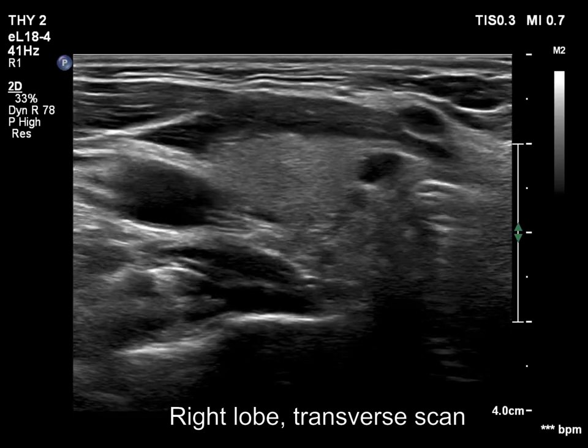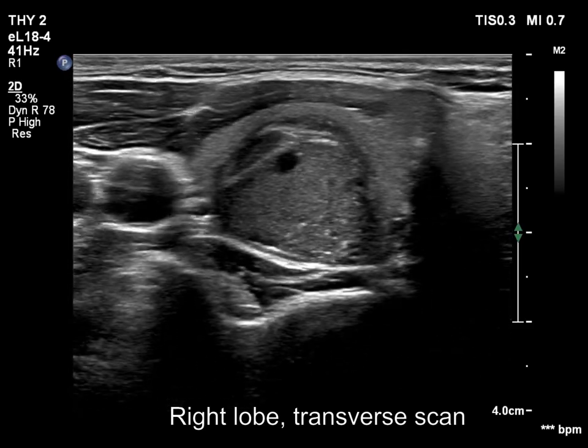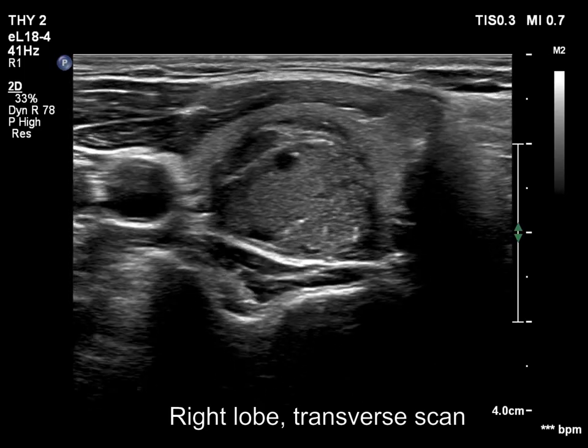There is a moderately hypoechoic nodule in the dorsal part of the right lobe. The issue is the interpretation of bright echogenic spots within the solid part.